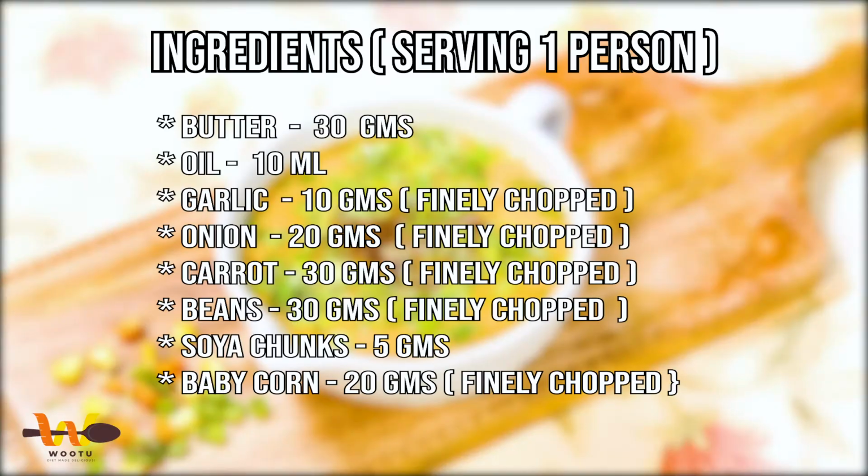People who stay alone or people who are bachelors or people who are office going people who don't have time to cook much can cook this easy recipe at home and it is a very simple and quick recipe.